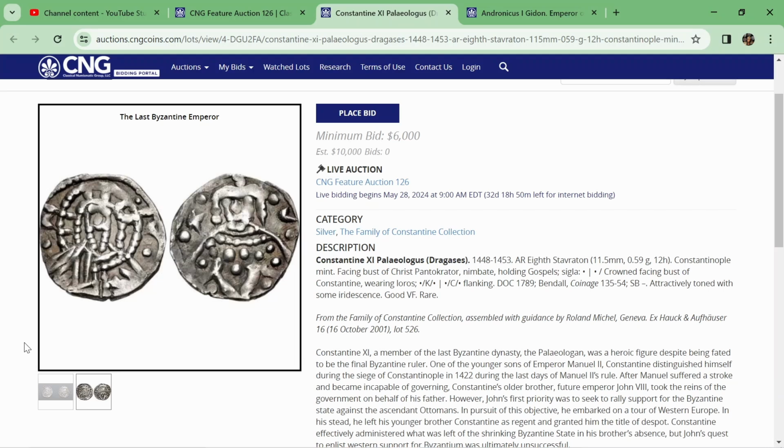A lot about coins is about what kind of story you can tell about the coin, right? I think it's got a good story. And also, if you're not a Byzantine collector, it's a crossover coin, where it's like, I have to have the last ancient coin.